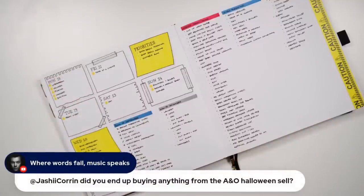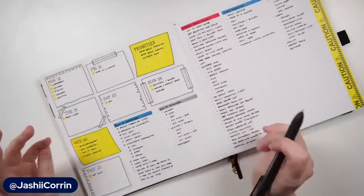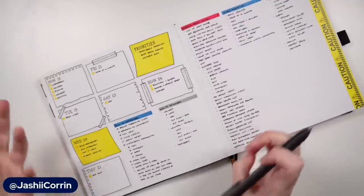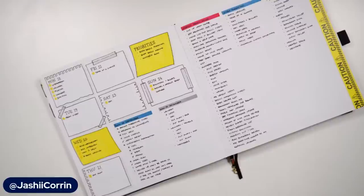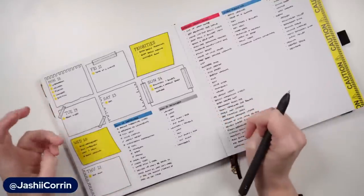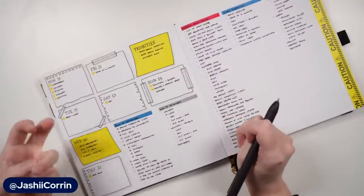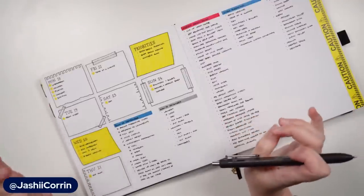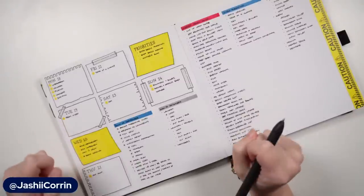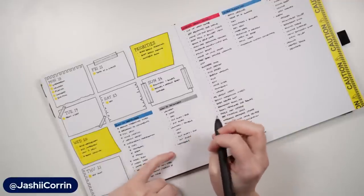Yeah. Alrighty, question. Did you end up buying anything from the A&O Halloween sale? I did not. I held myself back only because I try to only place one Artrinal order per quarter. Just because, with shipping to New Zealand and all of that, and the fact that I already have a plethora of notebooks, and typically what I buy are the notebooks, I try and hold myself to just one purchase per quarter, which means that my next purchase is probably going to be Black Friday. Yeah. There we go. One order per quarter. It's going to be Black Friday, because that's usually when the best sales are, and I like to get more bang for my buck.